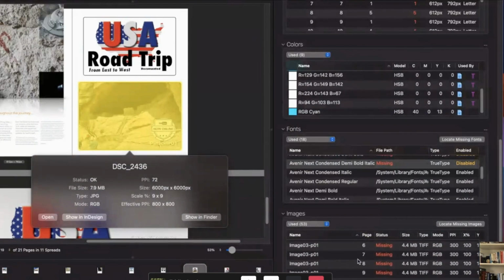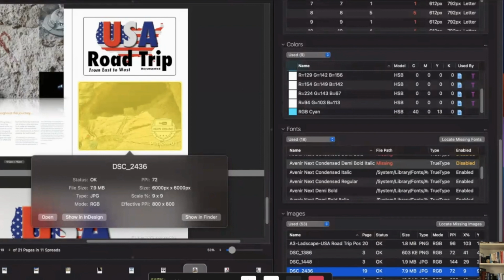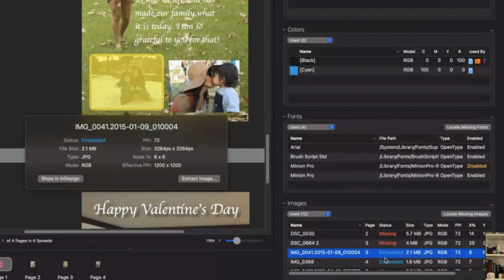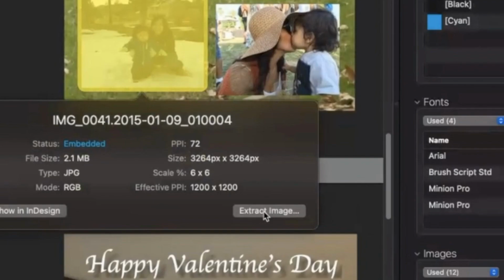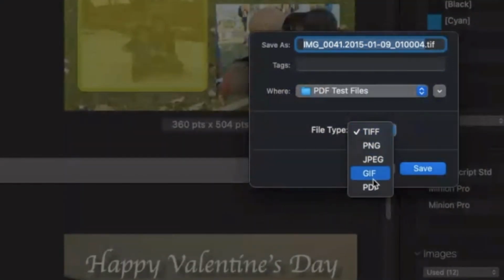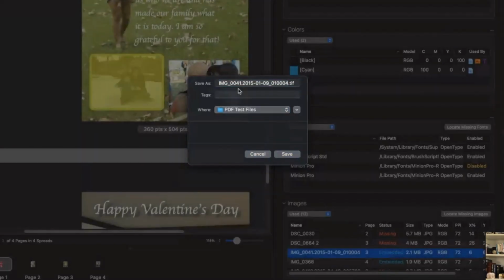Let's see if I can find an embedded image. Here we have an embedded image. You can actually extract it if you need to use that. Choose the format, name it, and choose where you want to save it. So that's a pretty handy feature.